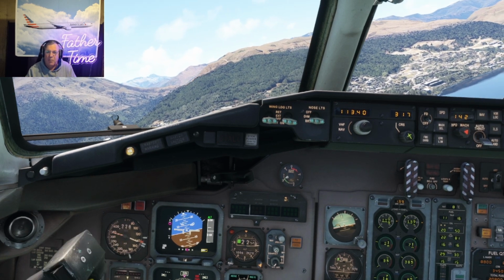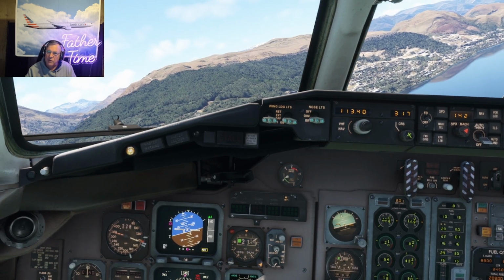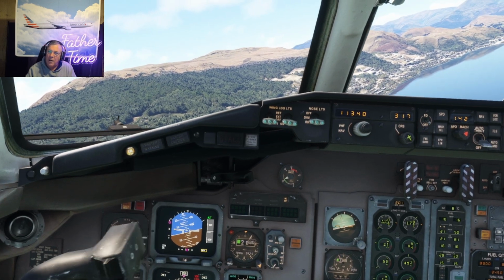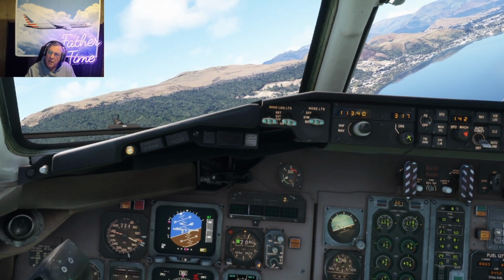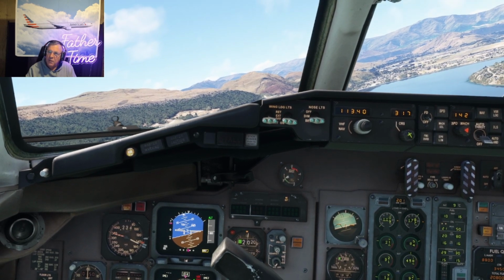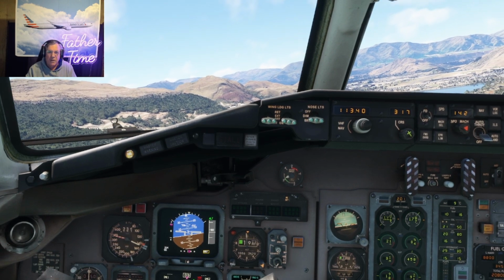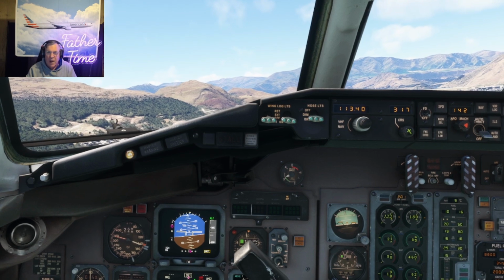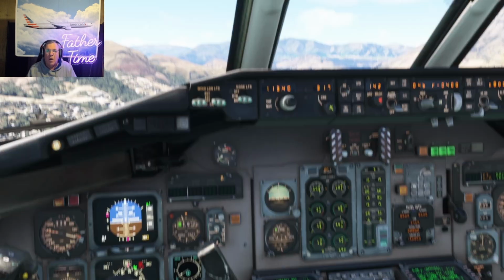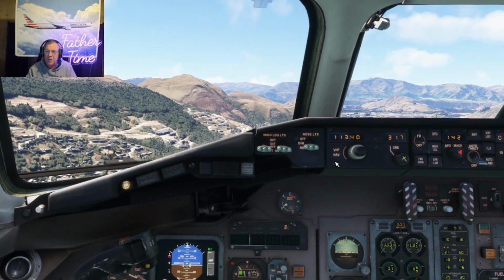They would set me up. This is kind of a bad example because obviously she would set me up with vectors, get my flight director working, turn my flight director back on. The runway should be right out there. There it is. All right. Nice. A little bit low. Gear down, flaps down. Auto brakes, we go to medium. Spoilers are armed. Landing checklist complete. And we're cleared to land.